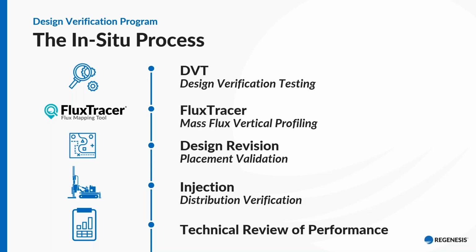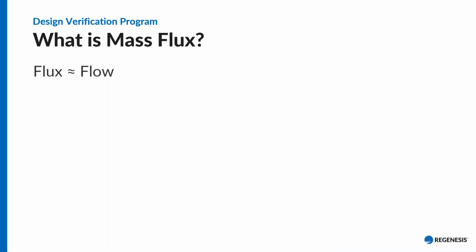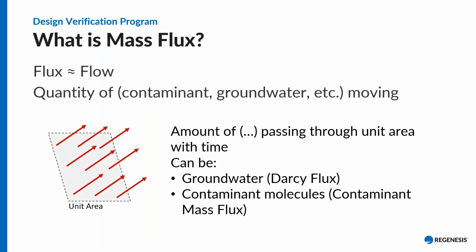For this particular talk, I'm going to focus mainly on the flux tracer and the mass flux vertical profiling tool that we utilize, because it was a big player in this remedial program. But first, let's take a look at, what is mass flux? So flux is proportional to flow, and it really doesn't matter what it is that we're looking at. It could be the amount of light passing through a given area, through a window. Traffic moving through an intersection, that's all flux. But from our perspective, we're concerned with the amount of groundwater and contaminants moving through a given area. That's what we're primarily focused on when we're looking at flux, and in this case, mass flux.